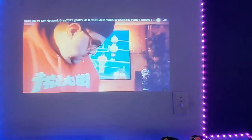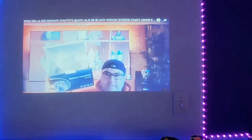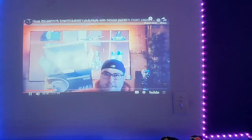This is the part that gets me right here. Now he comes back with a box. He takes the box and he sticks it right in front of the sample sheet that he's doing. Watch this. Why do you even have that there? Oh my goodness, man. It's so obvious. He's nervous as can be because he knows the paint matches. That's why he's blocking it.